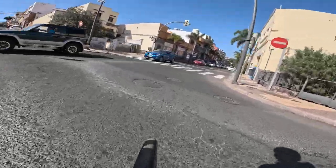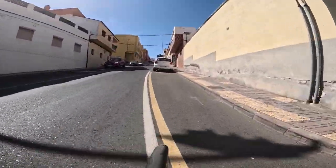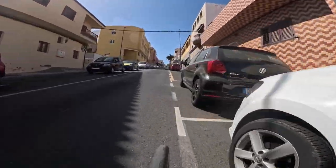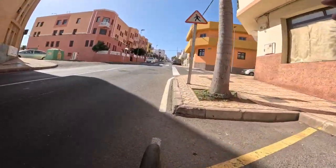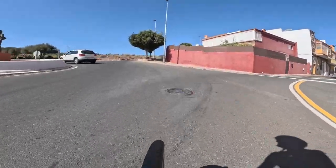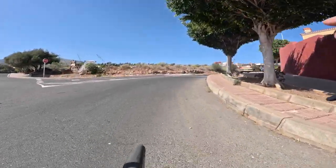Well, let's start from Ingenio, from this intersection of the legendary Avenida de America. Now, if you're coming from Aguines, there's no need to ride the whole avenue, but even then, from this intersection to the top roundabout, it's a tad over a kilometer with 100 vertical meters. It's a clear message or sign of what lies ahead.